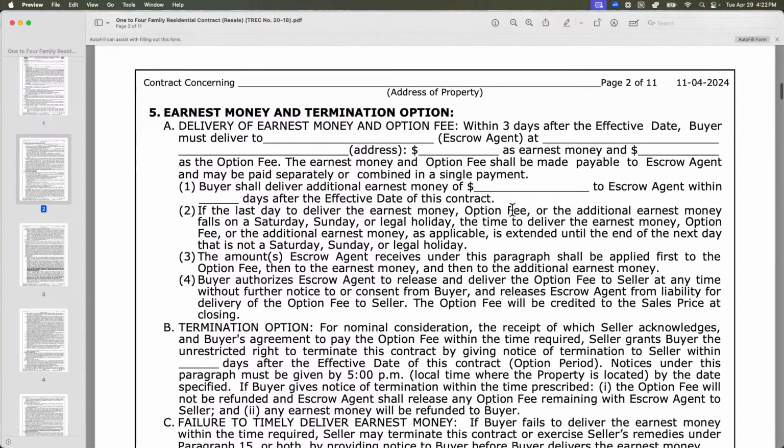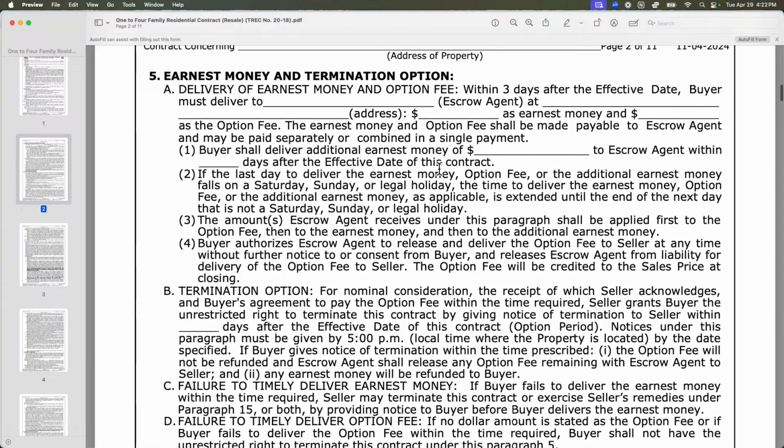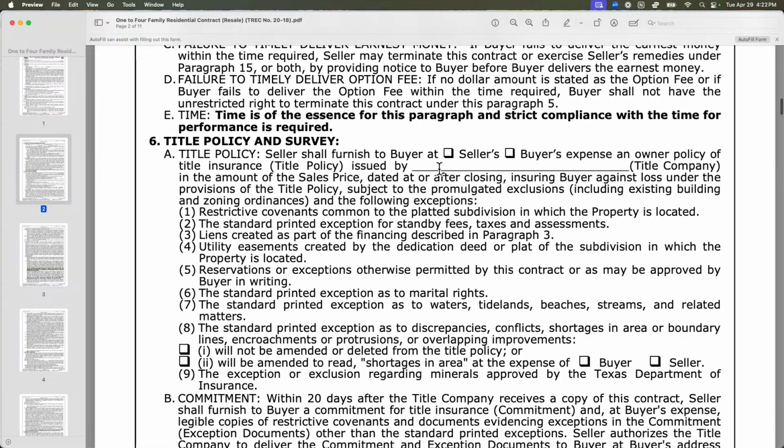And here again, within both the earnest money and the option money, you need to be into the title company within 3 days of the execution of this contract. So this is something you need to pay up as soon as possible.